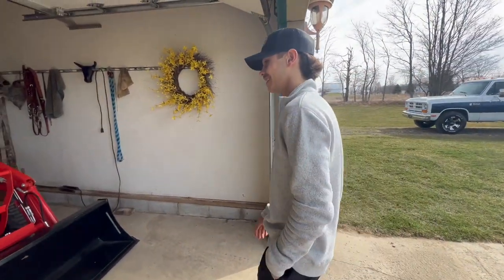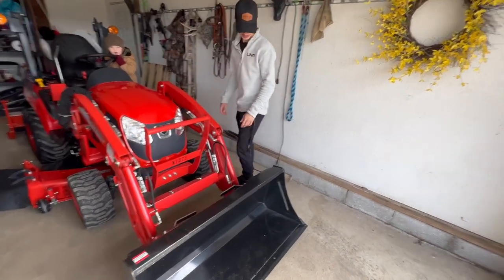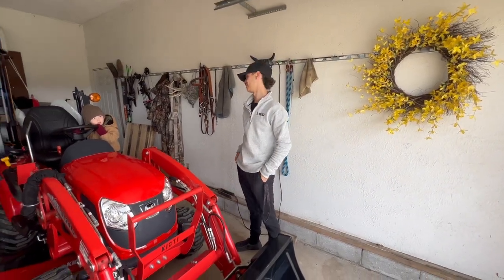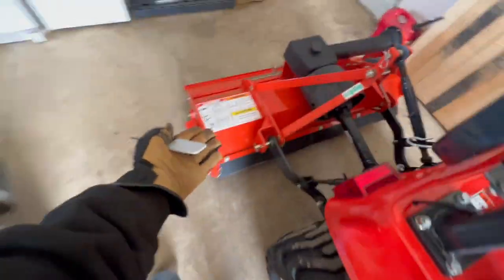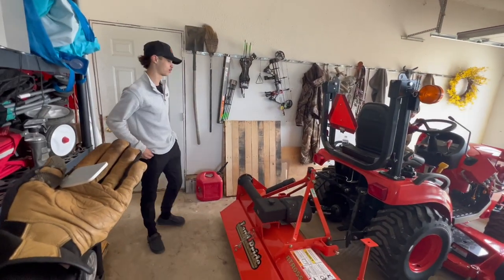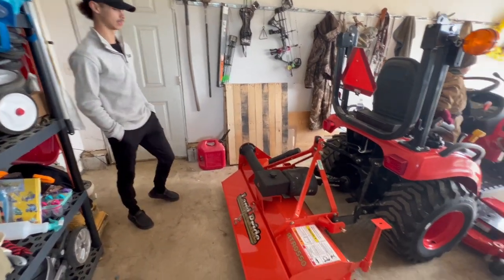Oh my. New little food plot unit. Dude, this is gonna be ultimate. Tell me this is not gonna be so valuable around here. Skid loader, quick attach bucket. We got the 60-inch mower, the food plot mulcher. We've got the Land Pride 4-foot tiller. Dude, I can already think of spots that you have, that I have, that this is gonna be so handy.